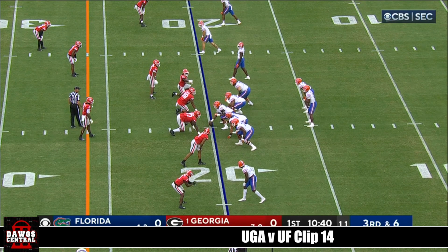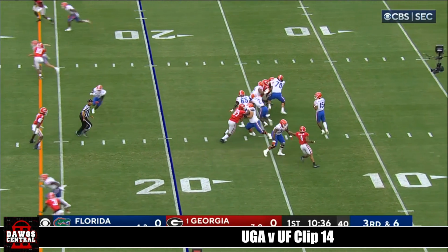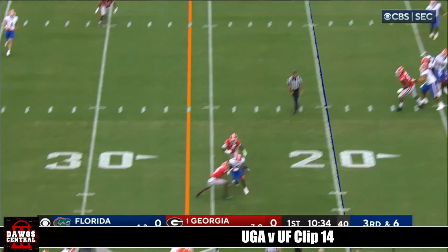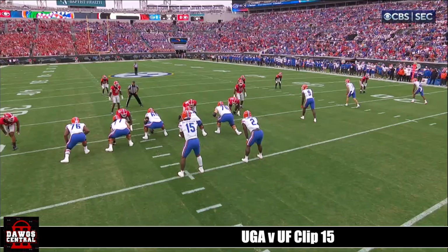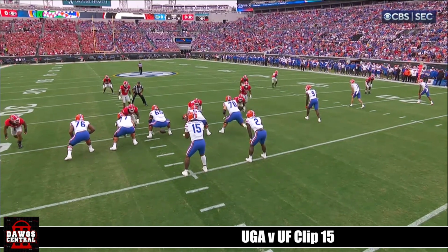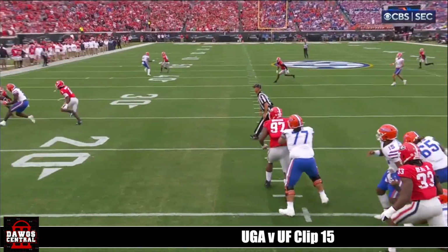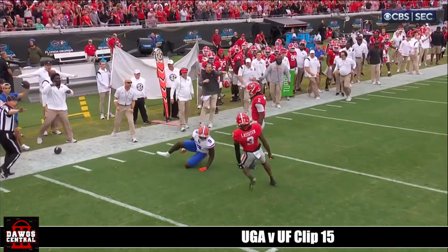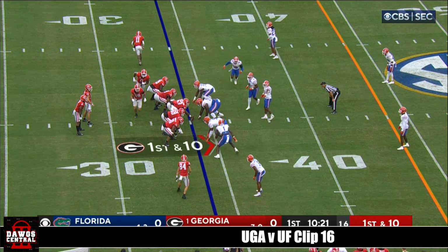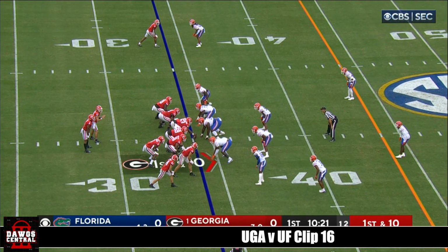Montrell Johnson in the backfield with Richardson. 4-man rush, Georgia. Richardson throws a little bit low, and that's blown up, incomplete. And from Anthony Richardson, thinking about moving in the pocket here. He knows his leg is bothering him. He's going to make the throw, and he goes off slowly. So we'll keep an eye on him, but so far, so good, I guess.